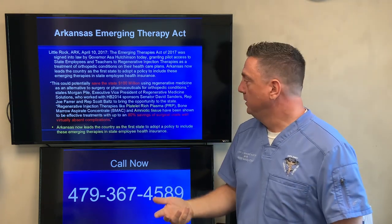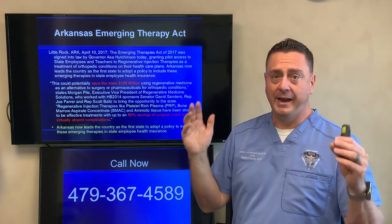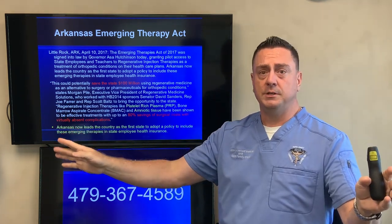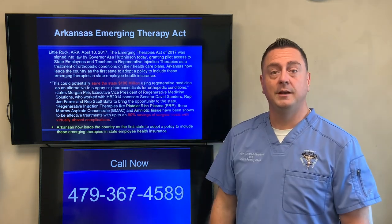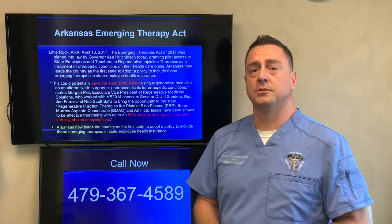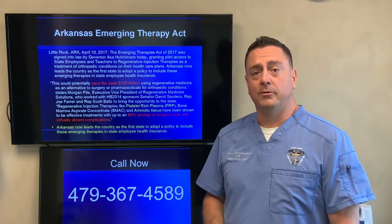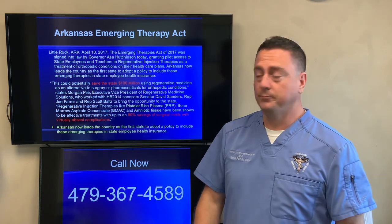What they did was they researched these types of injections and found we could save the state $100 million every year instead of just operating and replacing joints. Using therapeutic joint injections instead will save the state of Arkansas $100 million. It's an 80% savings in surgery cost, virtually absent of complications. When we inject a patient, we put a Band-Aid on them and tell them to go walk around Walmart for 10 or 15 minutes. That's literally what we do. That's the complication of it, okay?